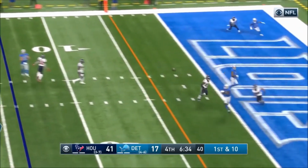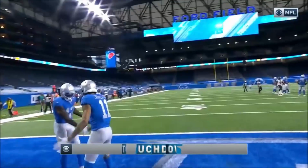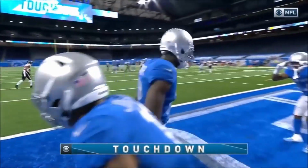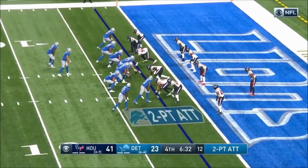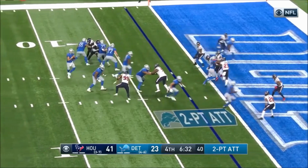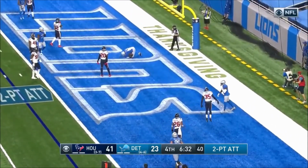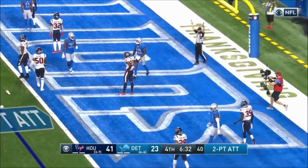Here comes the rush. Pass to the end zone. Nice throw by Stafford for the touchdown. It's Sanu with the catch. Sanu's first catch, by the way, as a Lion, goes for 6. Fake into the line. On the run. And that's caught also by Sanu.